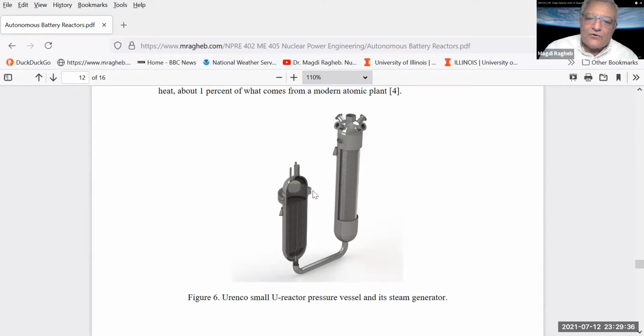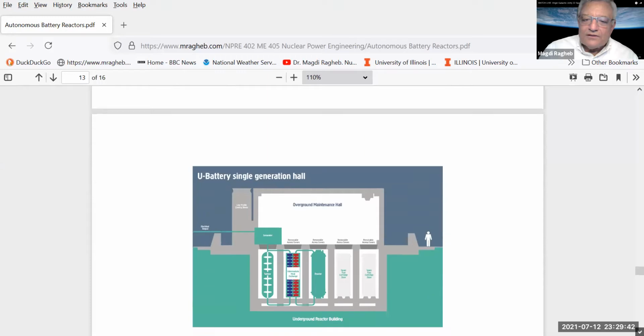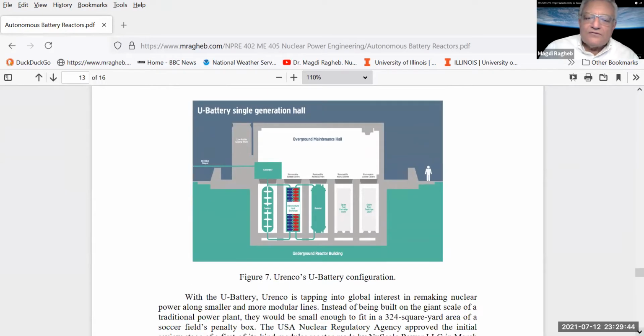They are not having really very advanced technologies there. So there's a reactor core here in a pressure vessel and a separate heat exchanger. So there is competition in building small units. This is how they conceptualize. First, look at the size of it. This is a standard man that is used in the drafting technology.